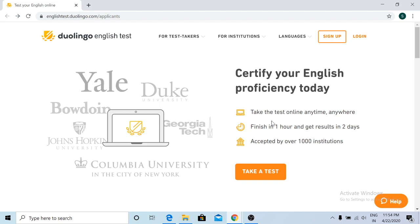So it's a lot more convenient than the IELTS test. Second, you have to finish it in 1 hour, and that's the time limit to complete the test, as compared to the IELTS test, which takes about 2.5 to 3 hours. And you get the results in just 2 days, so it's faster.